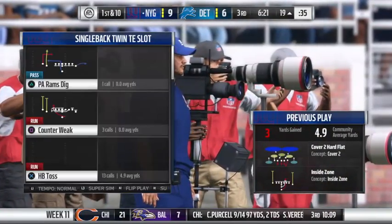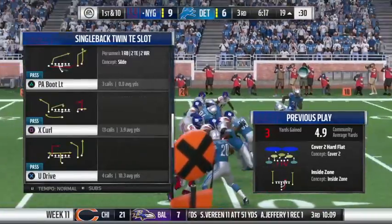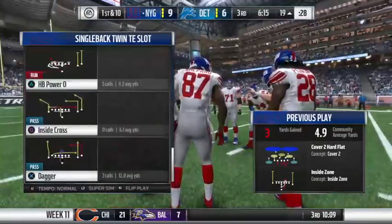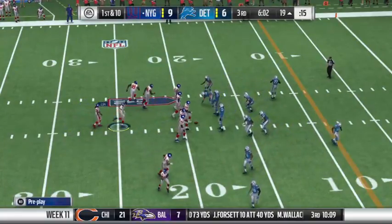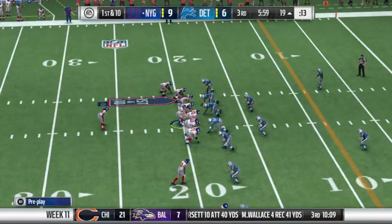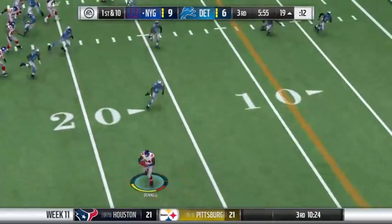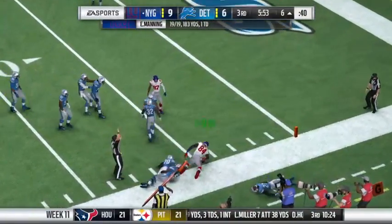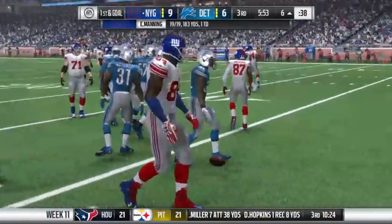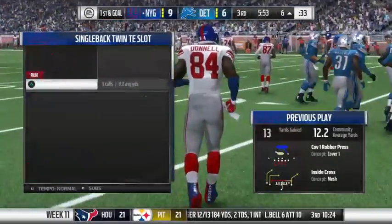3rd and 1, partner. No need to be fancy there. Just use some force and move forward and pick up the first down. Into the red zone now. Manning hitting Donnell here, the tight end right side. And he'll be out of bounds all the way down at the 6. A solid pickup of 13 sets him up 1st and goal.